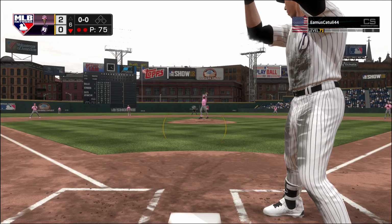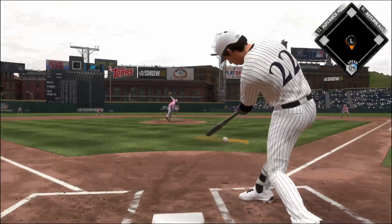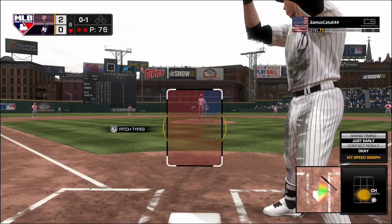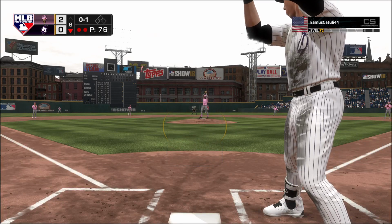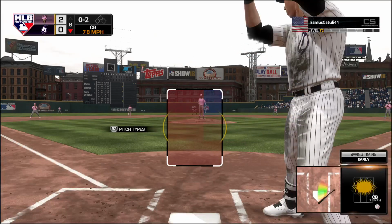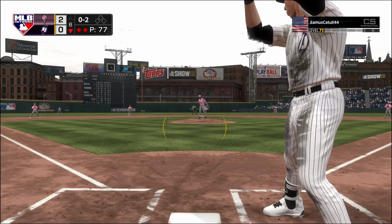Ready with the first pitch. Here it comes. Hit down the line at first. This gets foul. It's 0-1. The windup and the 0-1. Check swing here, but he pretty clearly broke the plane, and it's 0-2 now.